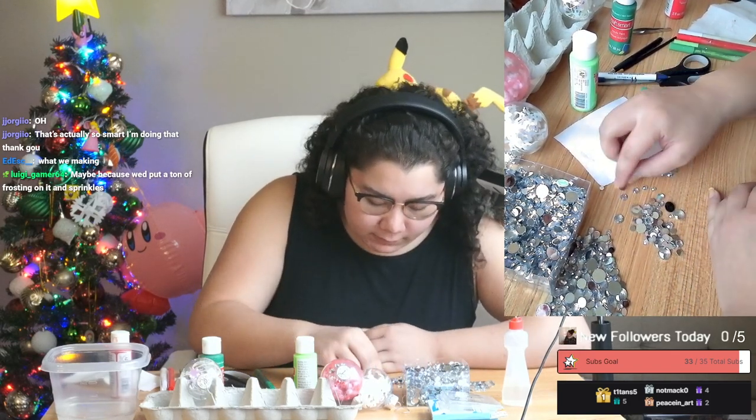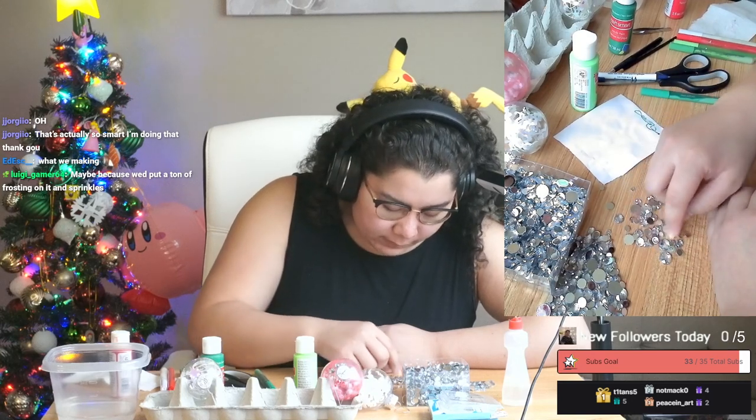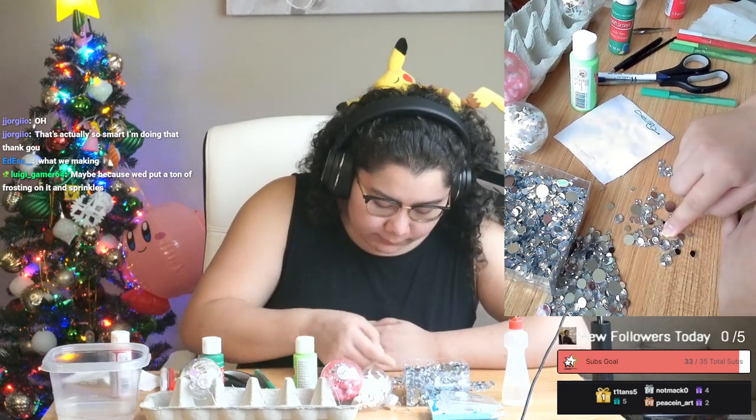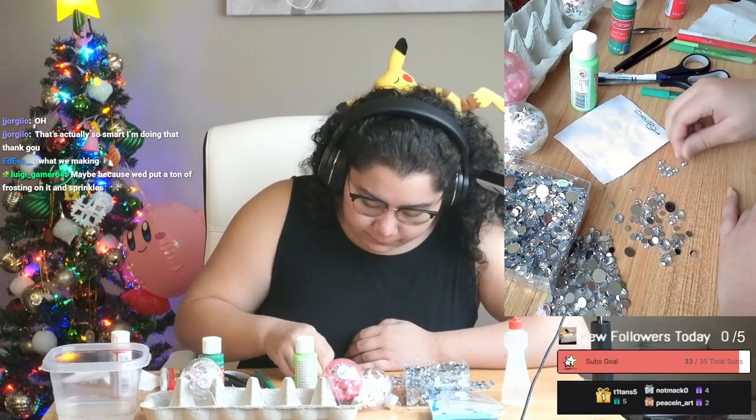I hate when they sell art supplies like this in just a big box and you have to sort them. When you buy the bead kits and they aren't individually sorted. You're just wasting your time sorting.